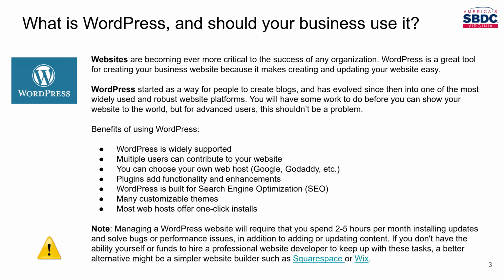Secondly, multiple users can contribute to your website building and maintenance. WordPress allows you to create free user logins for employees, friends, or somebody you've hired to help you with your website. So you can easily give them their own username and credentials and access levels. And it's actually quite easy to set up. And this allows you to maintain good control and security of your website in the long term.